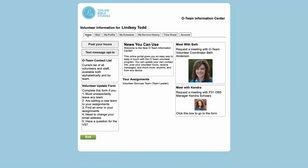Here on the Home tab, there are a number of shortcuts. You can click on the Meet with Kendra or Meet with Beth picture shortcut here to take you to a form that will allow you to request a meeting with either one of these ladies in our leadership. In the center, you can take a look at the assignments that are set up for you. We want you to take a look at that. You won't be able to change it, but if you have any concerns or anything is incorrect, please email us at obscommunications@gmail.com, and we'll be able to make any corrections that are necessary for your assignments.